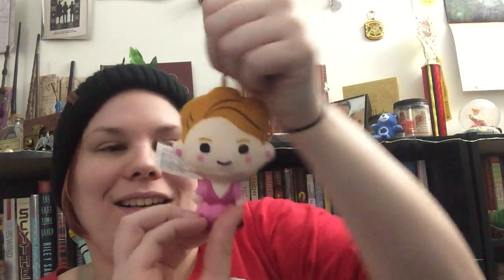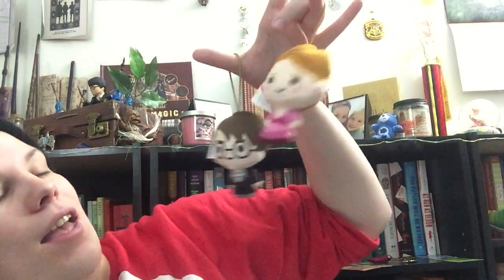Alright, so we're gonna open this big one that's got the Gryffindor symbol. Ooh, I like it. This is Hermione in her Yule Ball outfit. That's so cute. And her hair goes all the way down to her back. Oh, so cute. And these are little hangable ones. I have stuff like this too, but I don't hang them up because they're not great quality, but I have these ones now that are great quality, and I will hang them up somewhere in my room.